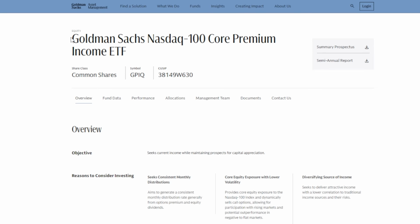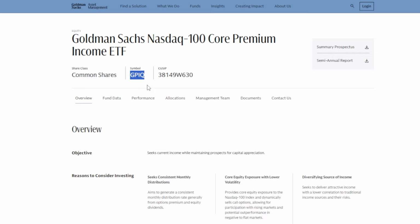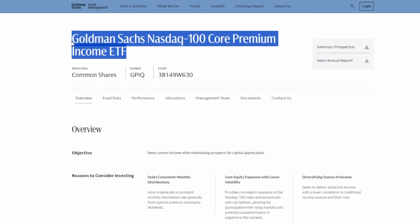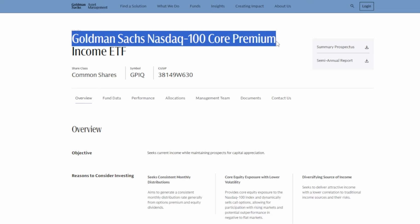Now, the new, to me at least, covered call style ETF that I just came across as of recently is the Goldman Sachs NASDAQ 100 Core Premium Income ETF, or ticker symbol GPIQ. Now, let me just give you guys a quick preface. If you're a fan of JEPQ, the JP Morgan NASDAQ 100 covered call style ETF that offers a ton of income potential and that also has grown very, very fast on multiple occasions, you are probably going to like this Goldman Sachs one just as much, if not more.